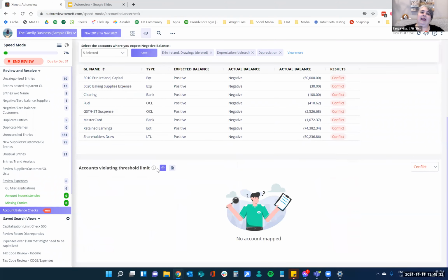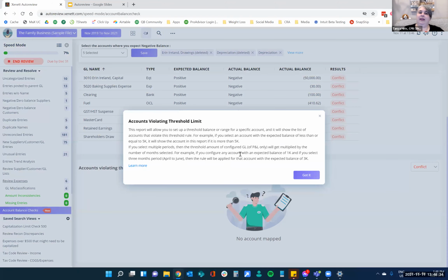An account violating your threshold limit. So if we just look here, you can have something that if it's going over a threshold limit that you set up, so you can put in here, it says 5K, you can put in 1K, you can put whichever, it will warn you that it's over that much of a balance. So let's say you want to get an extra warning when your AR is over a certain amount, that could pop up here, or for anything else.